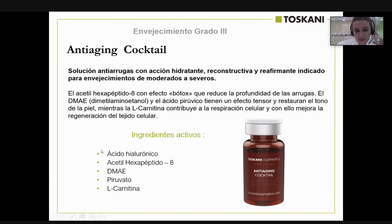Here we start by repeating the main ingredient, which is hyaluronic acid, and this is going to give us hydration in our tissue and in our skin. We will also find acetyl hexapeptide 8, with a Botox-like effect, which will reduce the depth of the wrinkle. It looks like immobilization, not allowing your muscles to work so much.